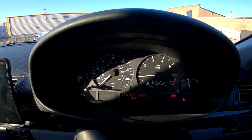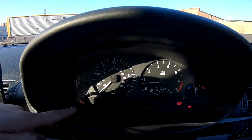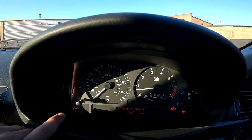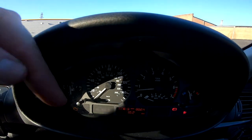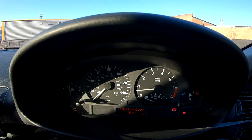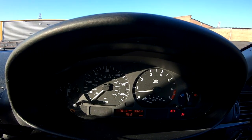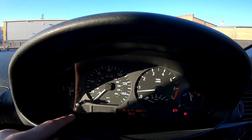Let's quickly run through this light and this light. That's an engine light and that's an airbag light. This engine light is for something I'm working on fixing. So people in the comments below saying, oh yeah, it's a BMW, it has an engine fault, it has an airbag fault, it's a normal everyday BMW. Yeah, don't worry, once the COVID is over, this will disappear.